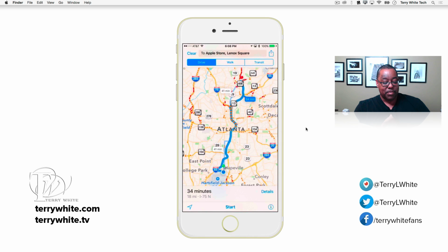I get driving directions and time, walking directions, which this will be a very long walk, and now public transit. So if you could take a bus, train, other public transportation, that would be listed in the transit. I already know that won't work for where I am. I don't have public transportation to get to that location. So it's just going to say can't find any. But note that you do have public transportation options if they're available for where you are and where you're trying to get to, you'll have them right there.